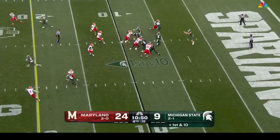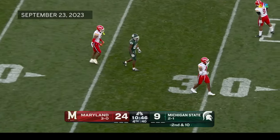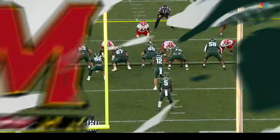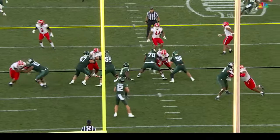Bowser backed up. Little flea flicker to get him welcome into this game. And this throw is just skipped towards Montori Foster. How about that start? Well, different thoughts about getting a quarterback into a game. I don't know that I've ever seen a flea flicker on the first play in the shadow of your own goalpost, but hey, why not?